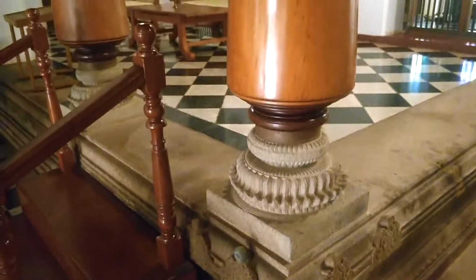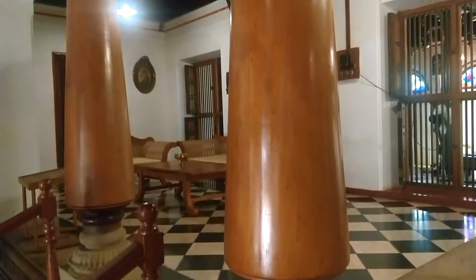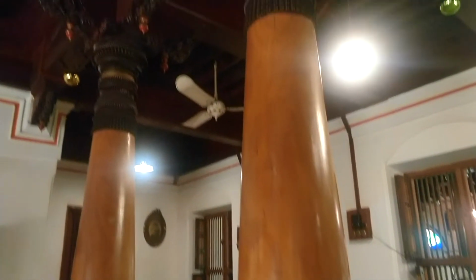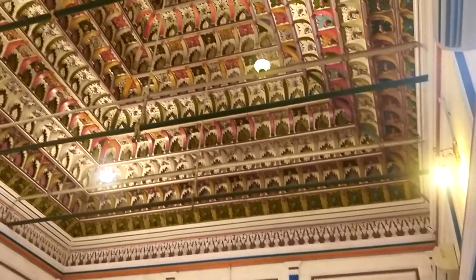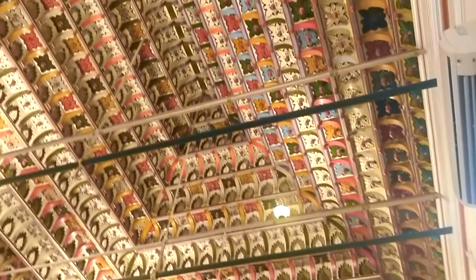Let me also take you through the other parts of the house, giving you a peek into how the Chettiars lived. A lavish darbar hall. Look at the work on it. This was used more like a panchayat hall.